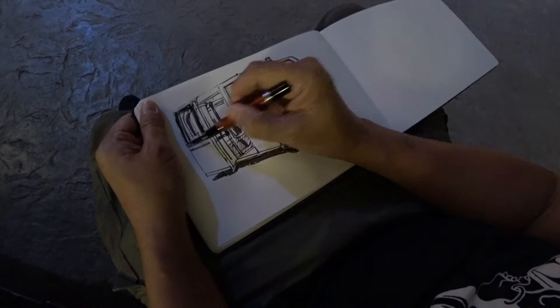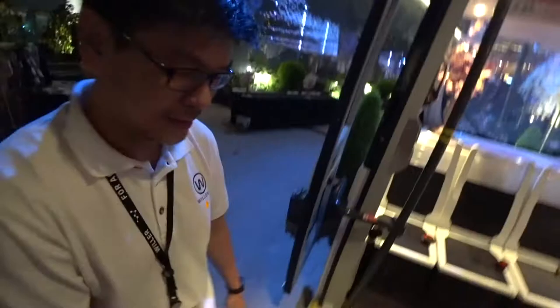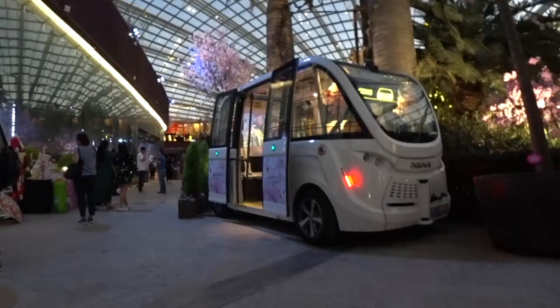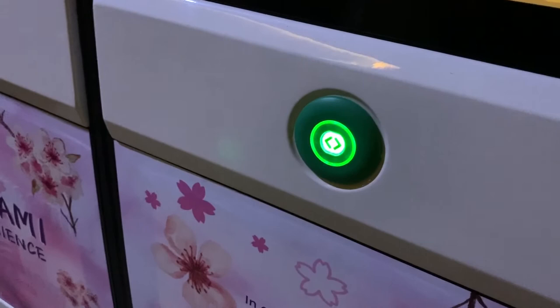With us, Mr. Alan Quack. He's from Wheelers. He's gonna explain to us how this vehicle works. Yeah. So basically, this vehicle is an autonomous vehicle. Self-driving. So it consists of a lot of sensors. We have 8 sensors, 2 3D lidars, and 6 2D lidars. So they're mounted on the outside. So the vehicles move based on the lidar, the sensor sensing the surrounding environment.